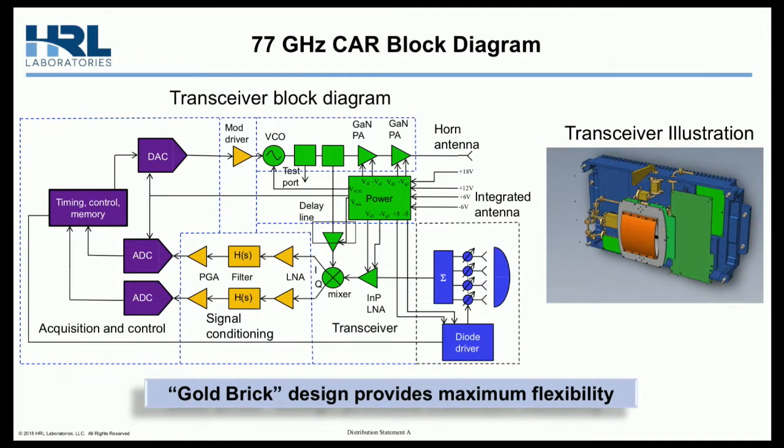This shows a block diagram of the system we built. It's kind of a gold brick design, and as we had talked before, I did that on purpose so that I can break this system and measure and characterize all these different blocks, rather than having one chip that puts out A to D bits that I don't really know what's going on inside and can't modify.